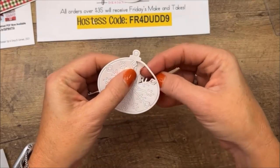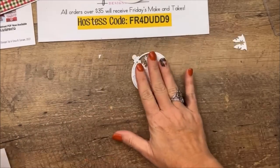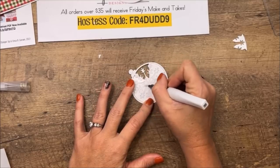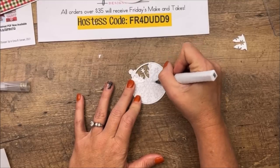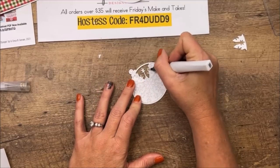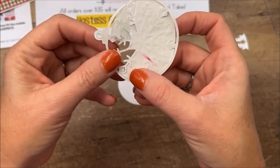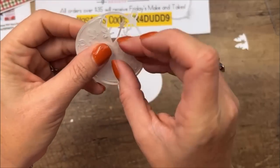Now, we can pull all these things out of here. We don't really have to because when we pull the sticker off, it's all going to come off. One thing I do want to show you is that I'm going to take my Wink of Stella and give it a little brushing all over the snowflake. That way it's going to just kind of pop out a little bit, a little sparkle against the solid white. Okay, so let's pull off that backing. Be careful so that you don't tear anything.